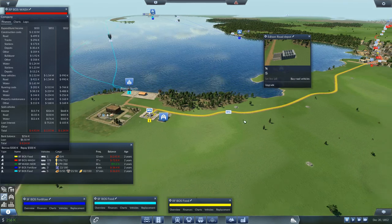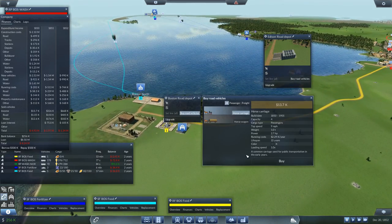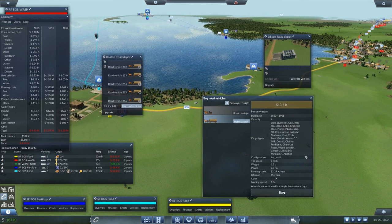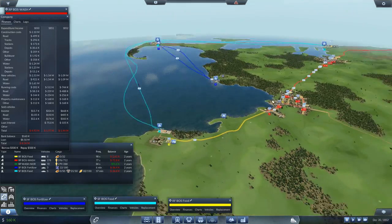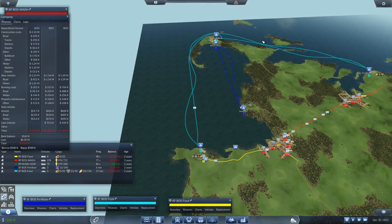So I want to get some more vehicles on the food line. So let's buy horse wagons. 1, 2, 3, 4, 5. What do I think? 6, 7. That would give us 8. Yeah, that should be plenty, I would have thought. So those are going to go on the Boston food line. Okay, so that's that. I definitely want to get some more ships on the Boston food shipping line.